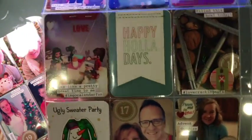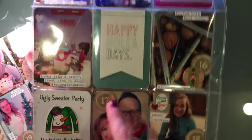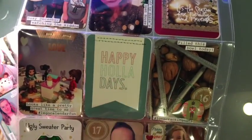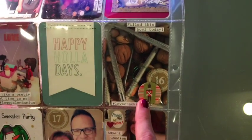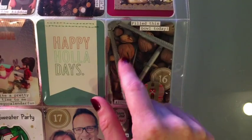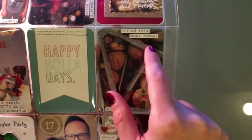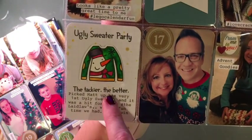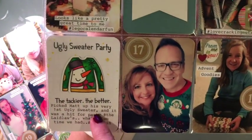So this is from a business card. I bought something from Amy Tan, from her Sense of Style. She has a new line of stuff, and so I bought something. And then this Nutcracker, I've had this in my stash forever. I thought every year we fill a bowl of nuts because this is something fun my kids like to do. So there it goes. These are all stamped embellishments I've colored.